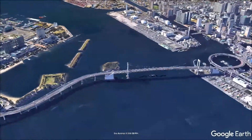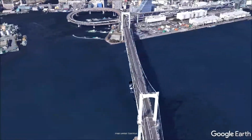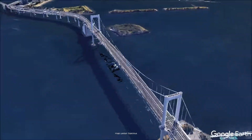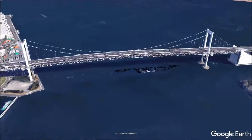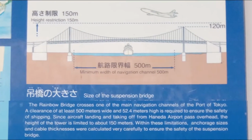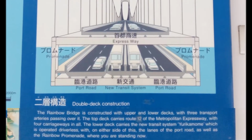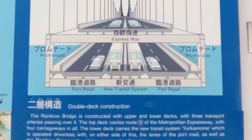It was built by Kawasaki Heavy Industries, with construction starting in 1987 and completed in the year 1993. The bridge is 798 meters long with a main span of 580 meters. The bridge is limited in height by its proximity to Haneda Airport. The bridge has two decks, one for the expressway and one for the Yurikamome line and Tokyo Prefectural route number 482.